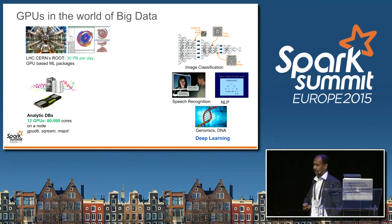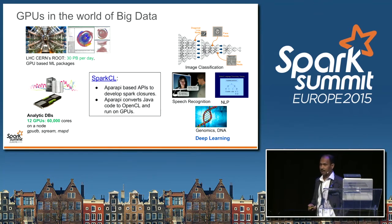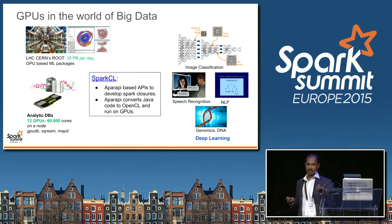Then you have some deep learning applications, such as image classification, speech recognition, NLP, genomics. All of these fall into the realm of deep learning. And then finally, we have a library called SparkCL, which was developed recently. It's an Aparapi-based set of Java APIs, using which you develop your RDD kernels. And then Aparapi converts it into OpenCL.